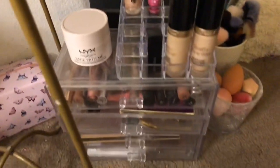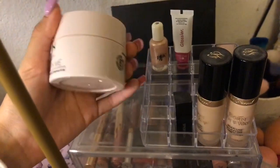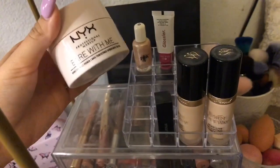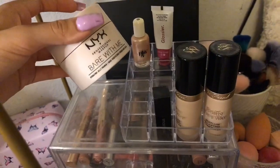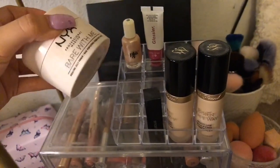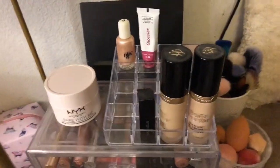So on top of this little 4-tier drawer, I have this NYX Bare With Me Hydrating Jelly Primer. I love this stuff, and it's super big. I've been using this for about a week, I think, and all I have to say is really good things. It's better if you have more dry skin, because it is very hydrating, kind of oily, but it sits in the skin very well.